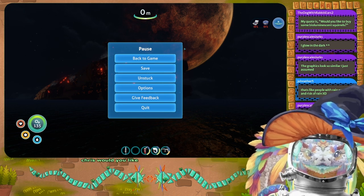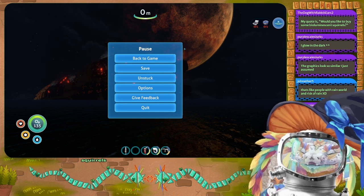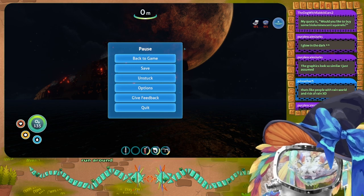Kodas, would you like to buy some bioluminescent squirrels? I mean, they'd be pretty cool to watch run around.